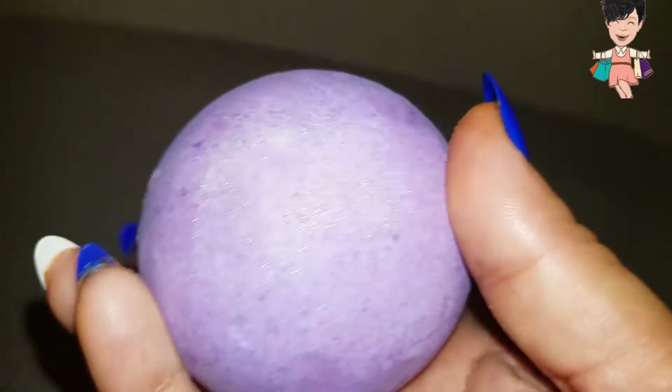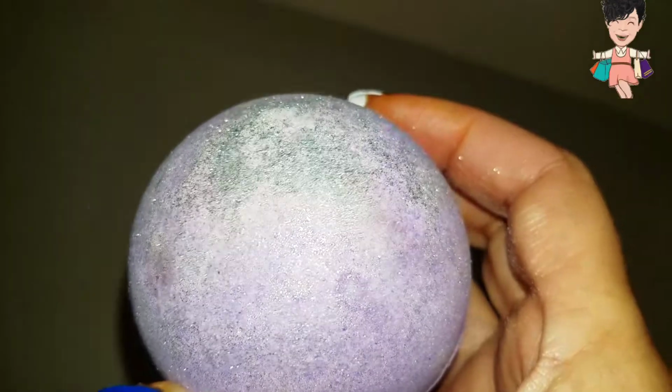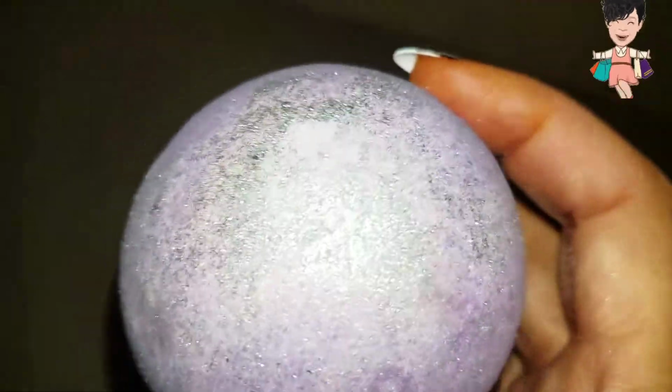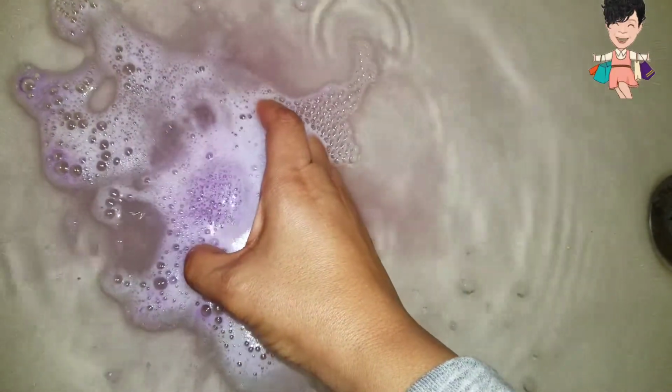It's really pretty, and it smells kind of nice, actually. It has a little shimmer on the top. And the last bath bomb that I got from them was a total bomber. But let's see about this one. Let's go ahead and check it out. Well, it's a lot foamier than the last bath bomb that I got at Five and Below, which was from the beauty group, some kind of beauty group. So let's go ahead and see.